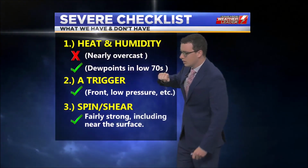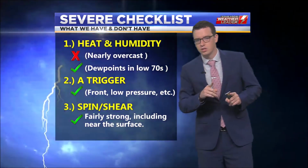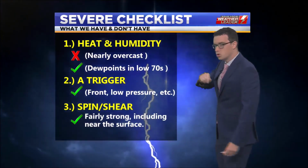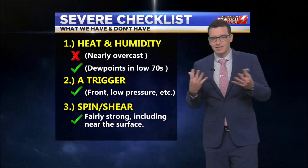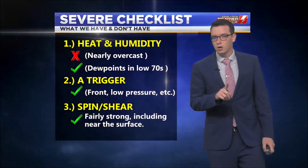The only thing that we have kind of on our side to suppress that storm chance is it's going to be nearly overcast throughout most of the day. We don't have that sun to warm up the surface. In fact, I am expecting another day in the low 80s, but our dew points, that moisture in the air, certainly going to make up for it and certainly going to be consumed by these storms. As a trigger, a front comes through our area. We have that ammunition, we need something to fire it, and that's going to be that cold front.